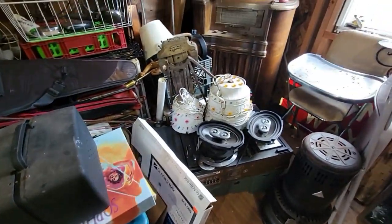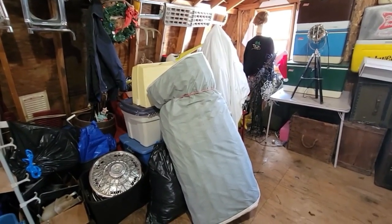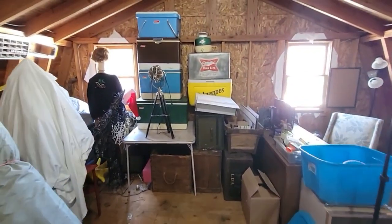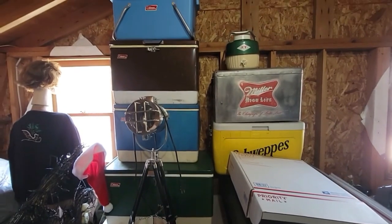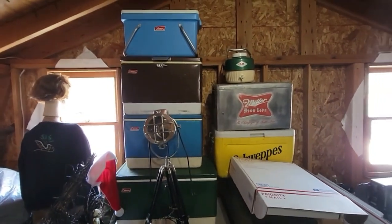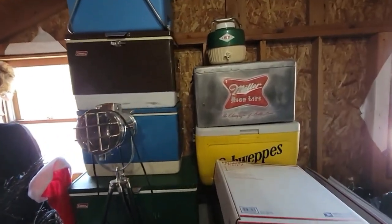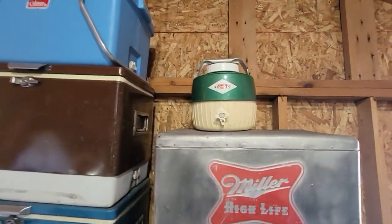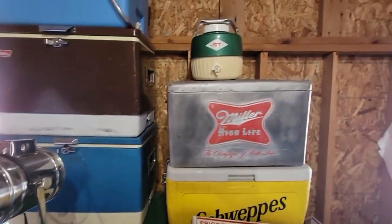And records and all kinds of old stuff. It's just kind of cool. So this corner over here, Christmas decorations, some storage like that. Got a Coleman cooler hoard. There's way more than that. Some in the camper, spread about, but try to get every color. And I have most of those that are matching colors to each cooler.